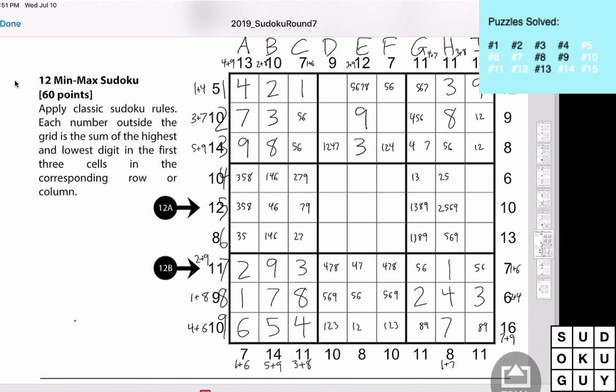Interestingly enough, I think that means the 4 and the 7 in this box have to be within these 3. I guess that makes sense since we have 4 and 7 here, and then we're going to have a 4 and a 7 here because those are the high and low.